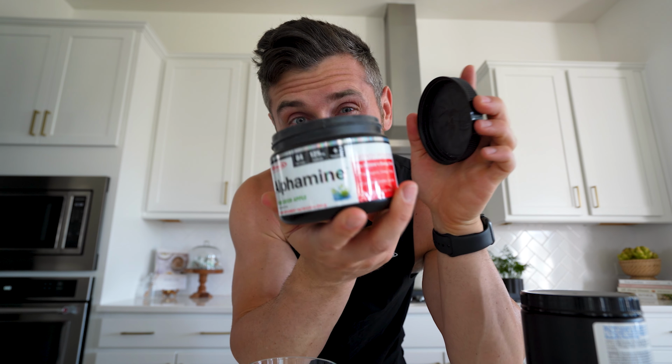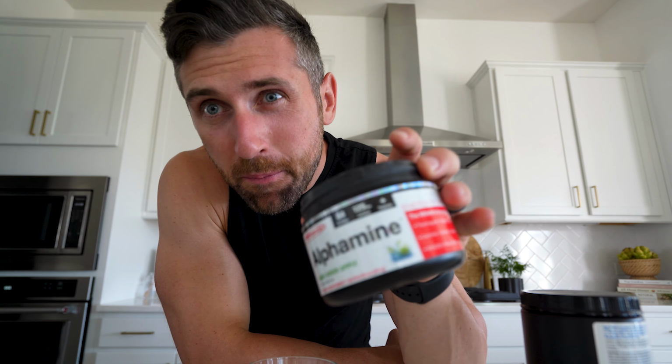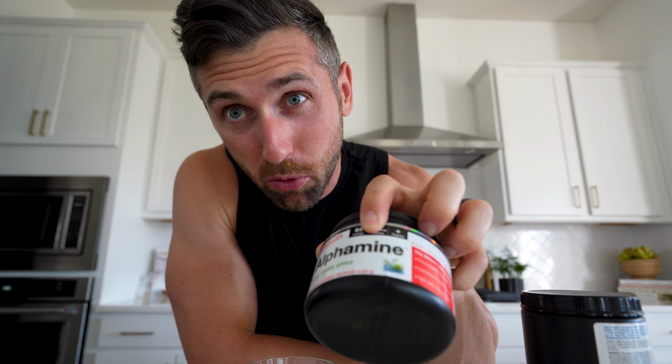So I'm gonna be having one scoop of Alphamine. This is a pre-workout that allows me to have the energy I need to get through my workouts thanks to the caffeine and all the good stuff in there. And I'm actually gonna be switching back over to Prolific now that it's summer. This has a thermogenic, which helps me sweat. Great for the winter, not so much in the summer. And I'll show you guys that when it comes in.